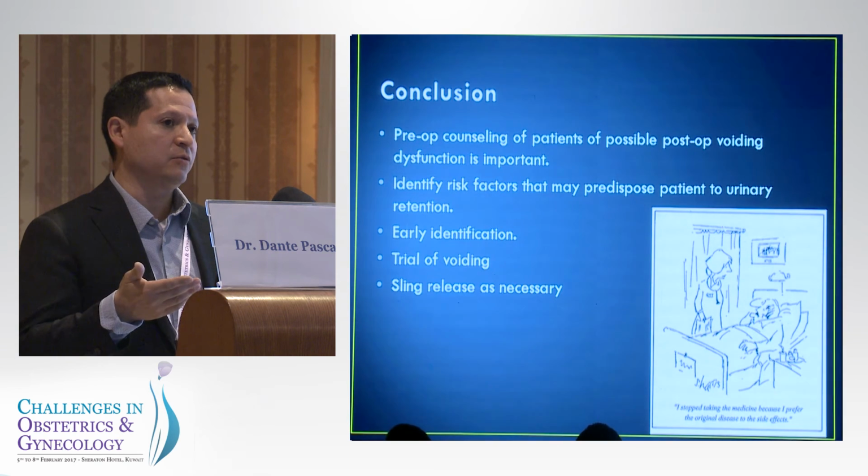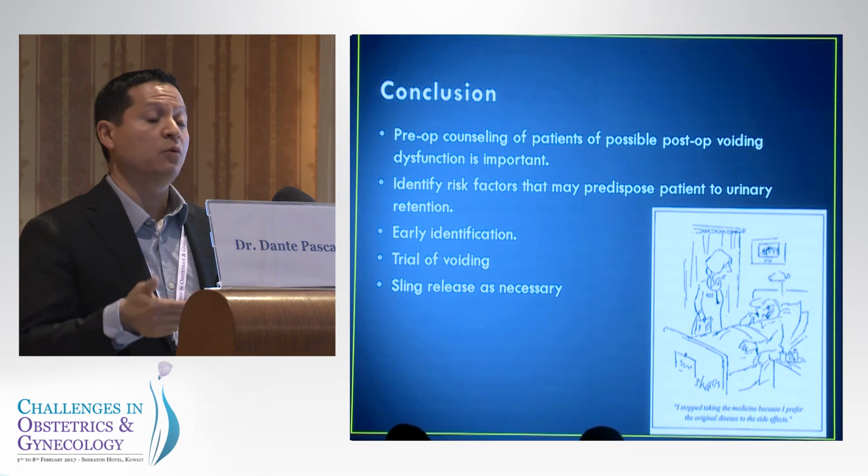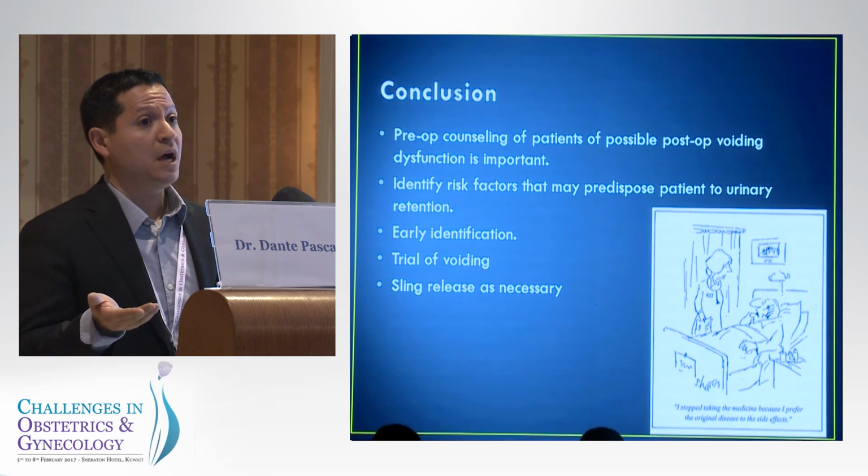So an adequate evaluation on history and physical examination of these patients postoperatively will help direct you better as to how best to manage these patients.